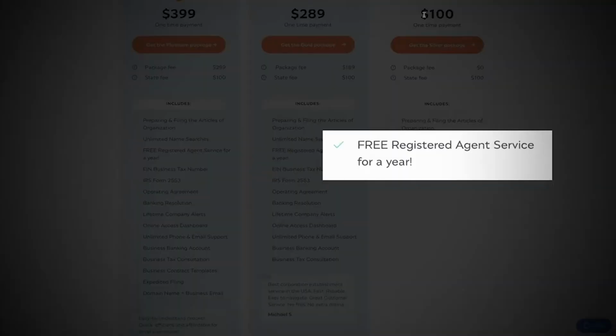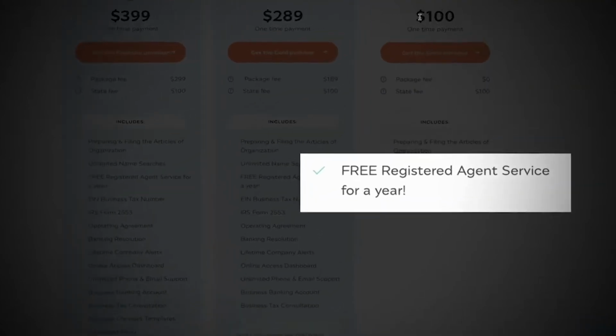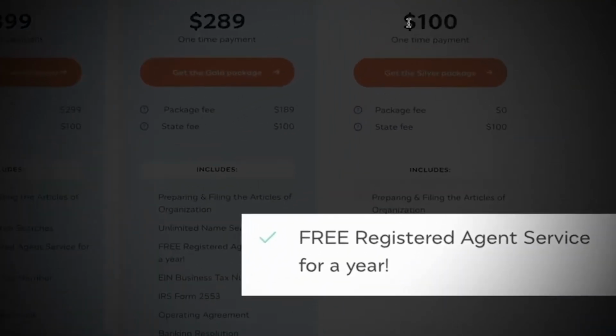Now, if you go through the state website, they just ask for the name and the address of your registered agent without much context. If you go through InkFile, that service is free for the first year and then $119 annually after that, and you can always change or drop the registered agent service at any time.